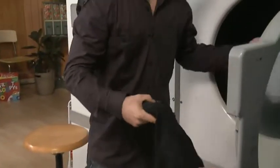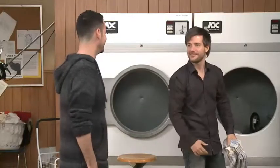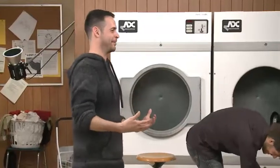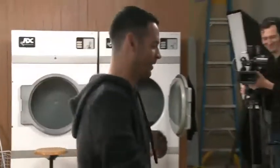Which is, I think, anytime you're going to be doing something like this, it makes sense. These were his real clothes. Are these dirty or clean? Half and half. For a guy, it's pretty much always half and half, isn't it? Like, yeah, this smells okay, I'll wear it a couple more days. It's half and half. Perfect.